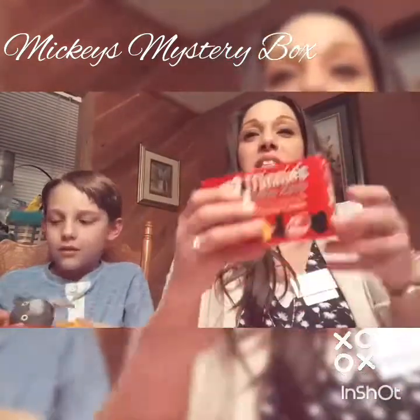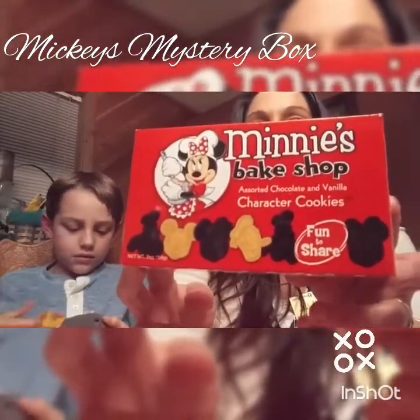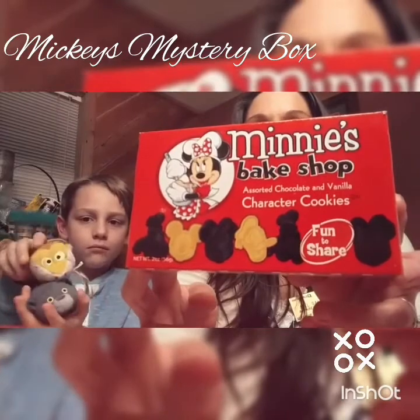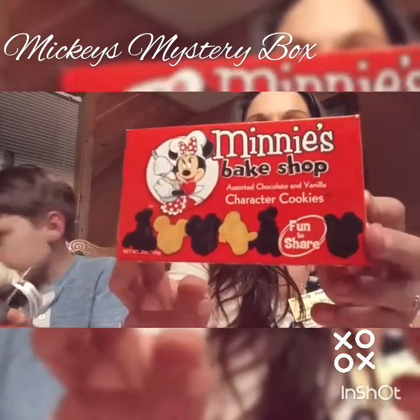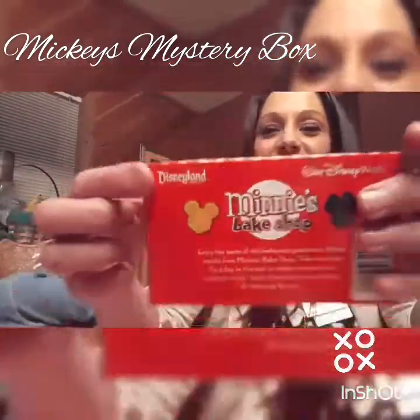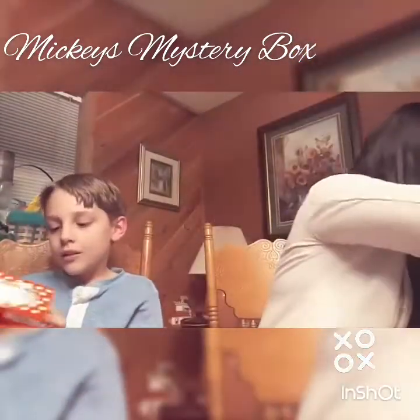Oh, I've seen these on other unboxings, and I've always wanted to try them. This is from Minnie's Bake Shop, and they're little chocolate character cookies, and they have chocolate and vanilla. Wow, it says Disneyland on it. Look, isn't it cute? I want to eat these. I've never had these before. I've seen them a lot in the park.